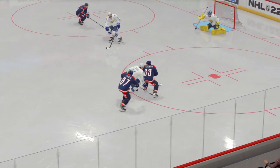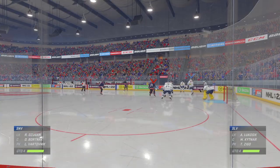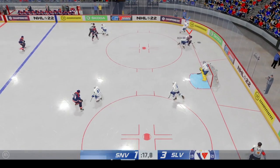I like this save from the goaltender's perspective, James. We'll get another look at it, and nothing spectacular about it, but a positionally solid, sound save. Here in the late goings of the period, Slovakia still down by 2 goals in this one.